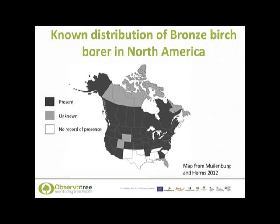So here on this map, you can see the current distribution of the bronze birch borer in North America. And its natural distribution has historically coincided with that of its host species in the northern boreal and hardwood forests of Canada and the USA. But it has also been able to extend its range southwards and westwards because of additional planting of birch species as amenity trees.